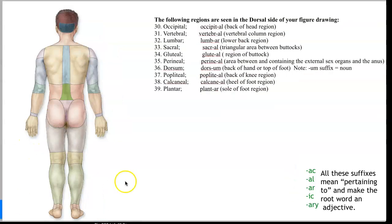Now we're going to go to the behind region, look in the back. These are the regions that are seen on the back side, or the dorsal side of your figure. We haven't talked about that word yet, but we will shortly. So this is the posterior part of your body, the occipital region, in the back of the head right here. We have a bone here called the occipital bone.